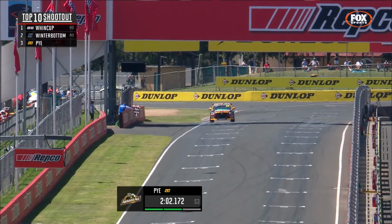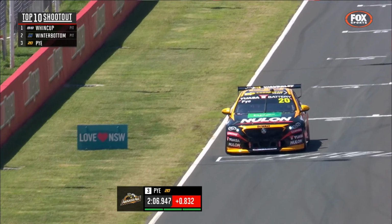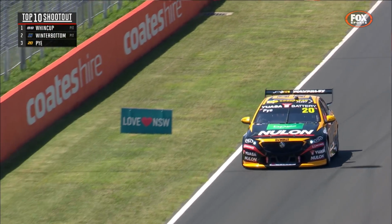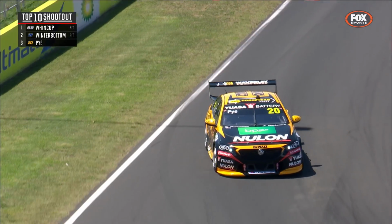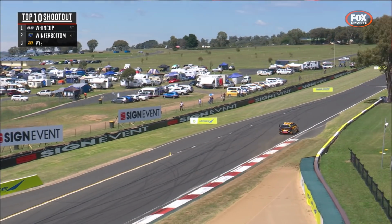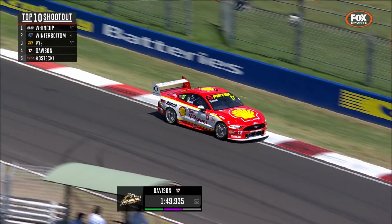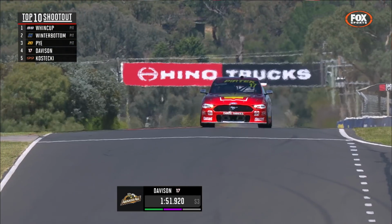Sure. So based on the conditions being so different, you've got to press on, do a reasonable lap. So 6.9, not a bad job. 2 minute 6.9 was the lap time achieved by Scott Pye. So a nice job in recovery. 0.8 of a second down on Jamie Whincup. But these conditions are so much slower. It's probably in excess of a second slower by the look, isn't it?